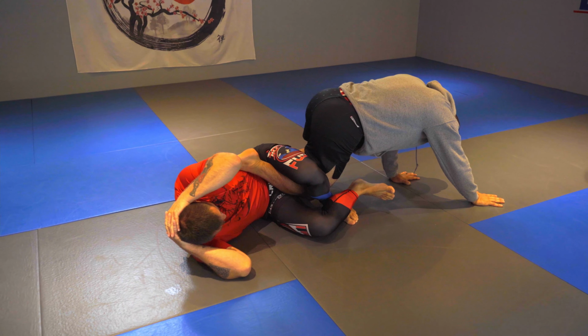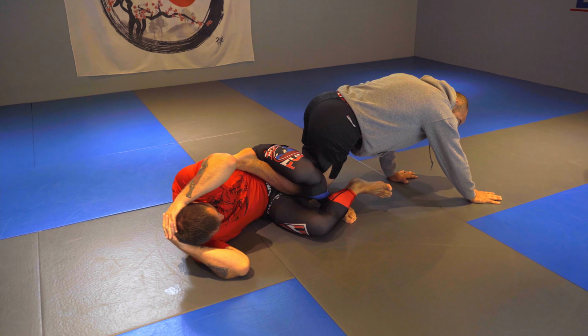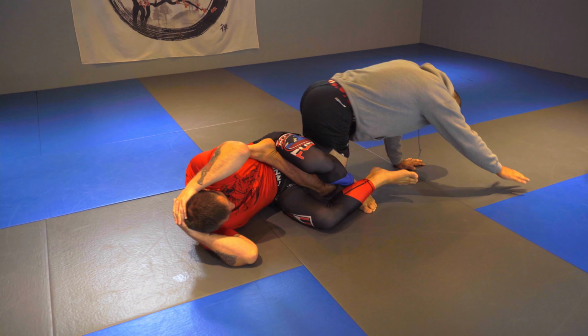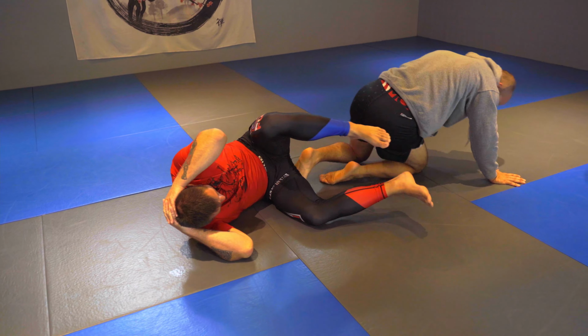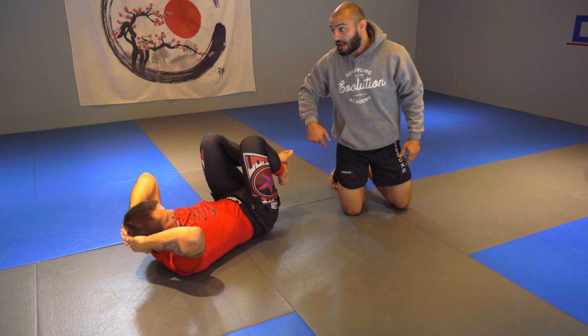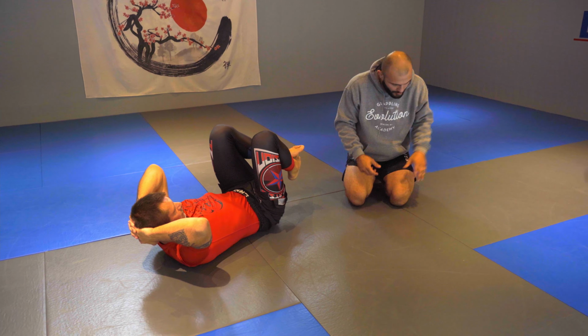Now I can let it go. I'm not too worried because I've cleared my knee. If he recovers my knee, then I'll have to go right back to it. But from here, I'm pretty safe and I can hit my sprinter's escape and completely disengage or maintain position and start to climb up on top of him or take his back as Phil was doing.